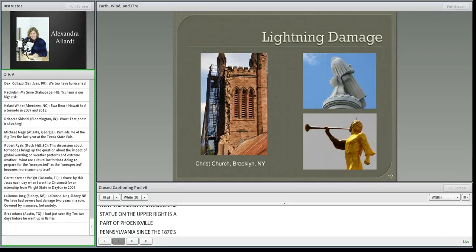That happened in 2011. And the Gilded Angel atop the newly constructed Eau Claire Mountain Temple in Utah has a really nice black arm. It was the result of being struck by lightning in June of 2009, in spite of a lightning rod to protect the building. You can see the rod emerging from the top of the statue's head. Now, their mitigation solution was to put a double rod through the statue.